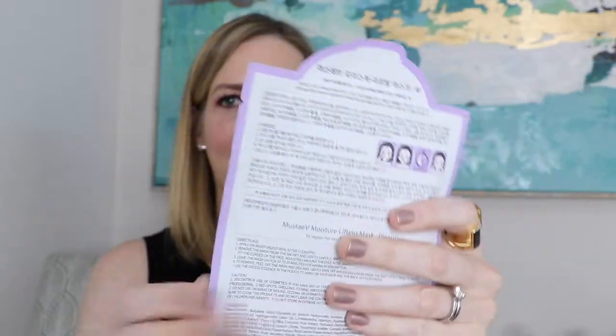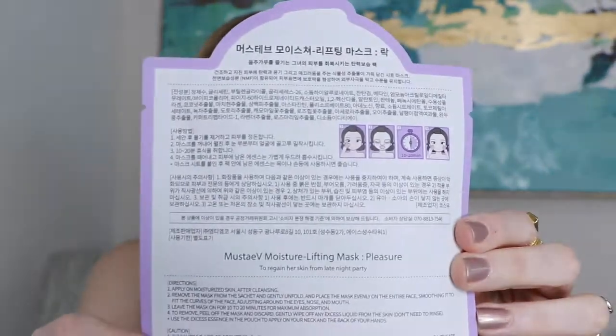On the back of all of these, you can see it's in Korean, but there are some English directions on the bottom as well. Not that you really need a whole lot of directions to just stick the mask on your face and then take it off. Oh, I was just reading on the back of this pleasure mask, and it says, to regain her skin from late night party. So that's kind of funny.